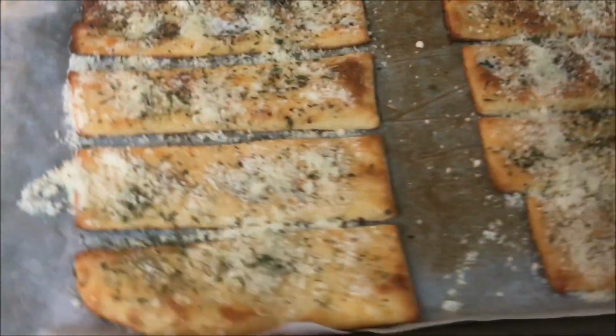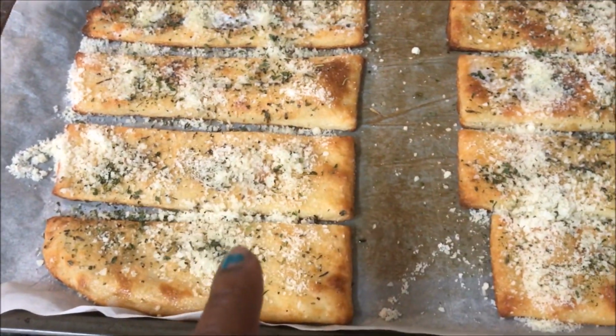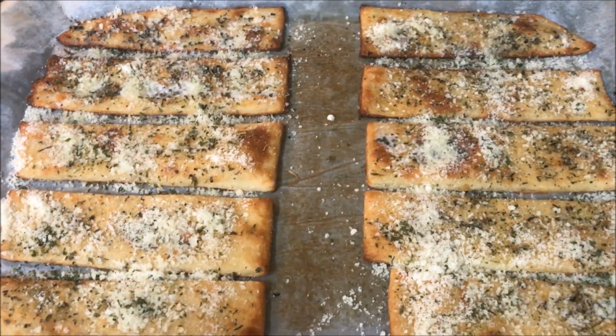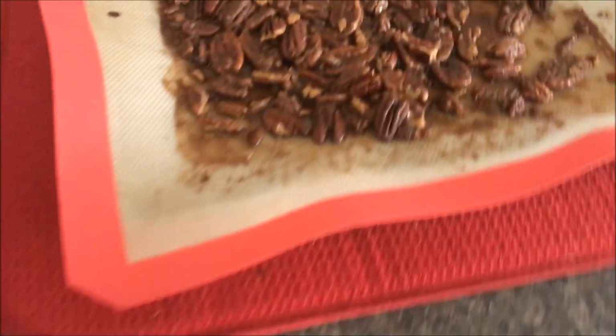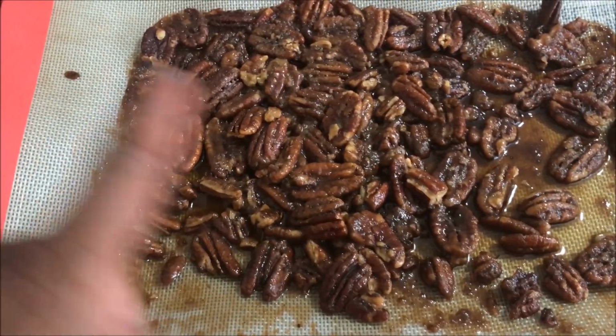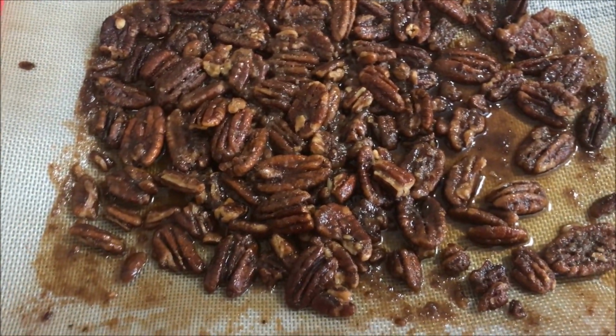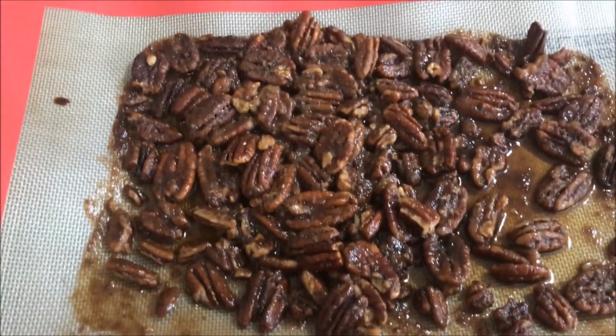Then Alana did the breadsticks from the Craveable Keto Cookbook, and they look very lovely and amazing, so I'm happy with that. And then Jackson did the pralines. We didn't quite have enough pecans, but we did what we had. So he did the glazed pecans or pralines from the Southern Keto Cookbook. And then in the oven we have our peanut butter cookies.